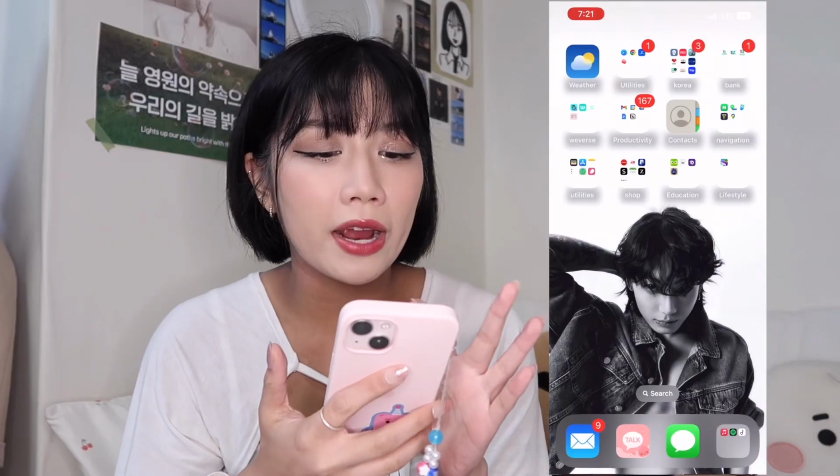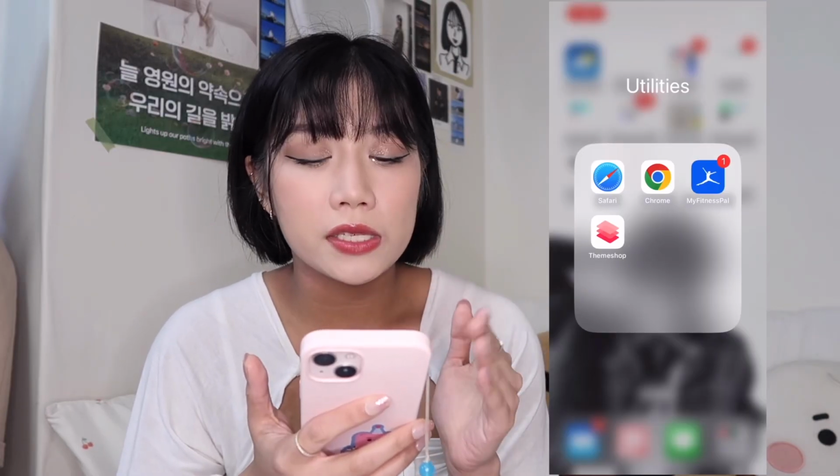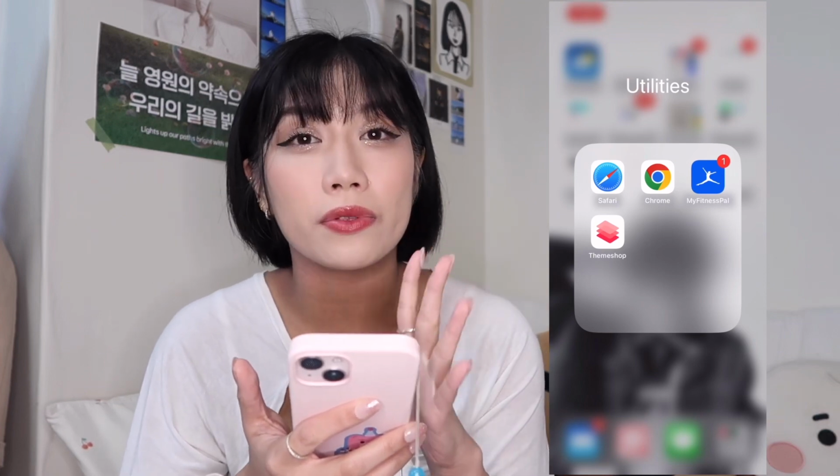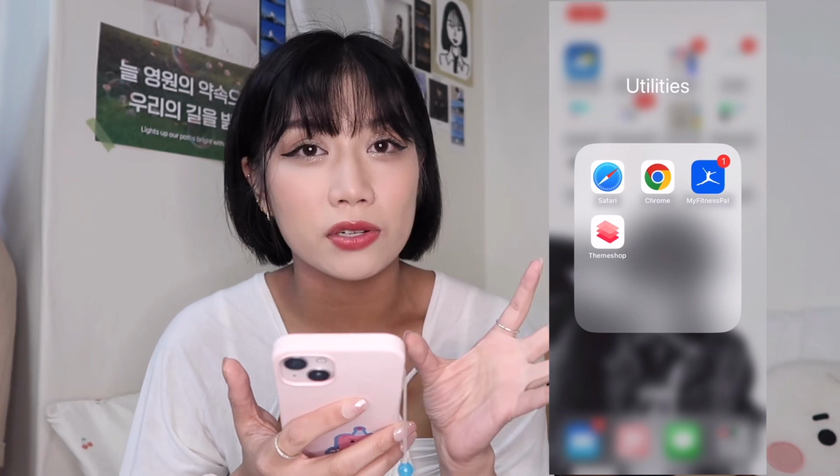The last set of apps. I talk so much, so sorry. I have the weather app and then I have utilities. So this is Safari, Chrome, MyFitnessPal. Don't really use that. And Theme Shop. Theme Shop I only use if I want to change the way my Kakao Talk looks.